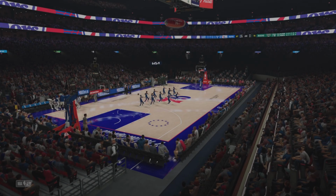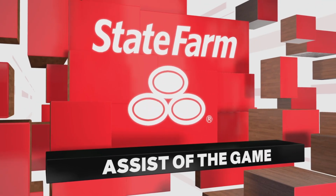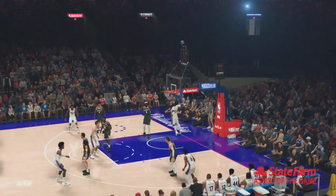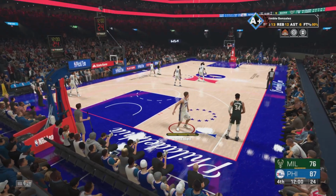And it's time to bring up the State Farm assist of the game. Just true artistry right there. I mean, great decision on where to go with the ball, and how about the perfect delivery? A lot of times a spectacular pass is more impressive than a spectacular shot. This is one of those times.